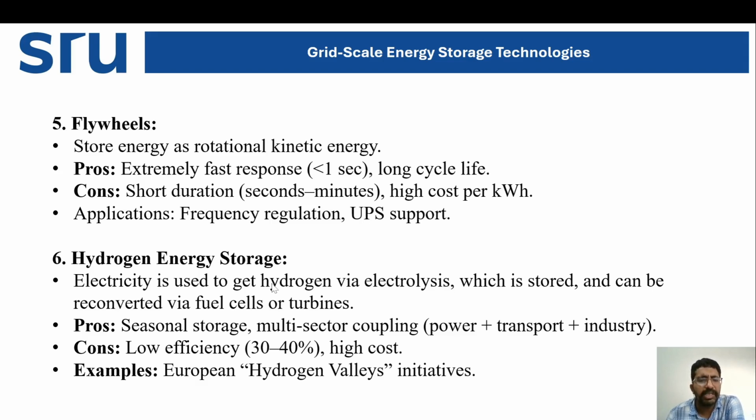Then hydrogen energy storage. Recently we are gaining confidence in hydrogen energy storage because the cost economics are coming into alignment with the required facilities. Electricity is used to get hydrogen through the process of electrolysis. Electricity will be used to break down water and hydrogen can be extracted. That process is called electrolysis and the equipment is called an electrolyzer.